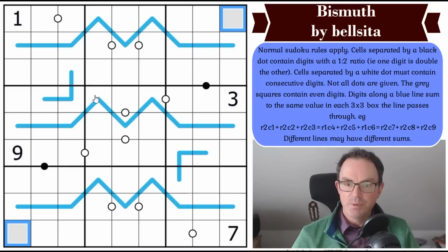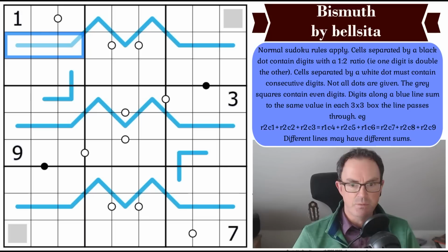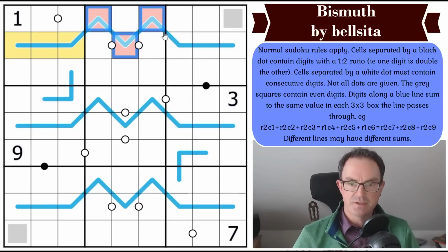And digits along a blue line sum to the same value in each 3x3 box the line passes through. And then there's an example which we'll look at. So these are region sum lines, these blue lines. And the example tells us that those 3 cells sum to the same. So you add these up and they sum to the same as those 3 cells.